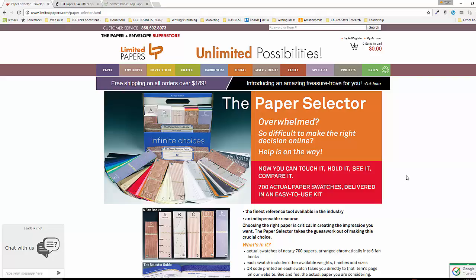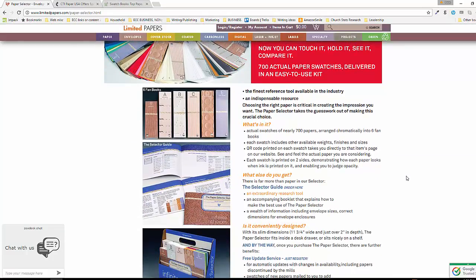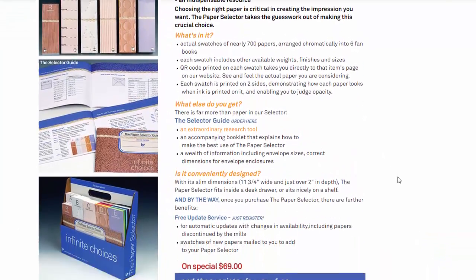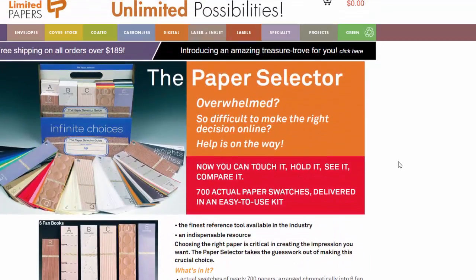Now, these are different than the sample books in that they put together the swatch books from a number of the different paper companies. I hate to say it, but you can get something like this and then you wouldn't necessarily have to buy the paper from them because it will tell you the company and who it is and all of that. This is a $69 purchase, but if you're doing a lot of different kinds of printing, it can really be worth it. So this is something that you might think about ordering.